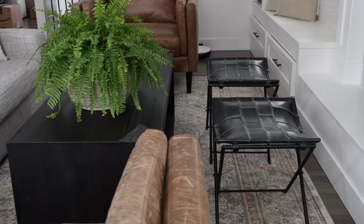Today I'm going to be talking about how I like to really hack a cozy living room. These are a lot of my tips and tricks that I like to incorporate in my own home, and I want to share them with you guys.